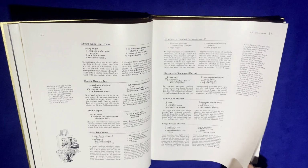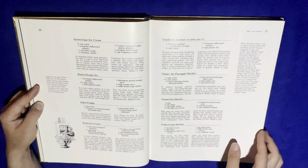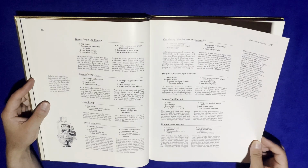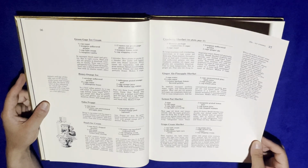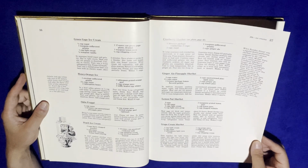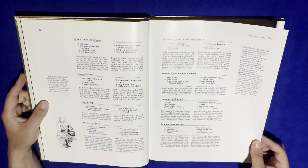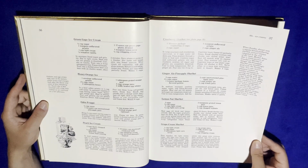Green Gauge ice cream. Honey orange ice. Oahu frappe. Okay. Cranberry sorbet. When Sunday dinner was a regular family gathering, sorbets weren't always relegated to the end of the meal. Mother knew that a small portion of cranberry sorbet or ginger ale pineapple sorbet was exceedingly good with the Sunday roast. You can relive this pleasant custom on holiday occasions by serving one of these tasty sorbets along with a turkey, beef, or ham.